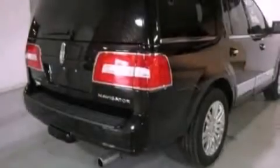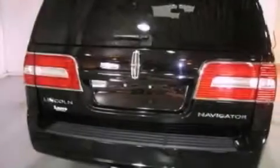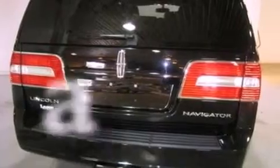system, leather seats, a trailer hitch receiver, big 18-inch wheels, a low-tire pressure indicator, heated front seats, and this vehicle has fewer than 55,000 miles on the odometer.